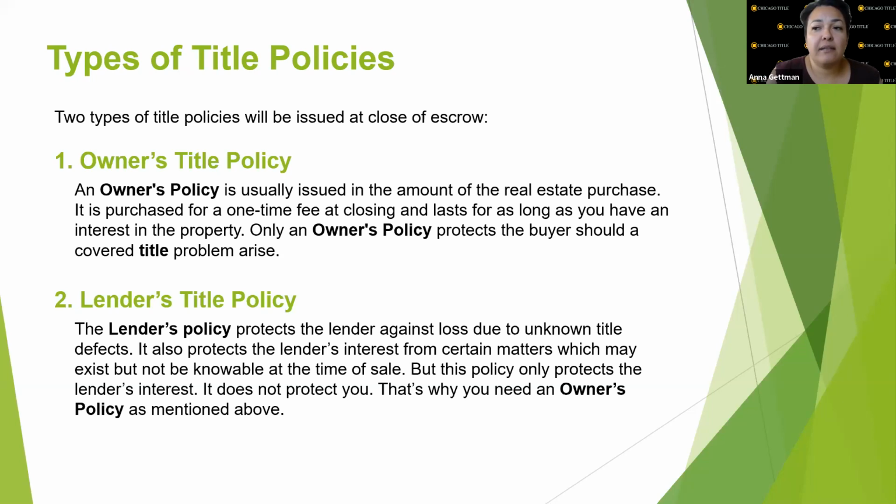So the secondary policy that we would issue is a lender's title policy in a resale transaction. That is if the buyer is obtaining financing to purchase a property, because their lender does require to be insured in the transaction. On a refi, the lender's policy would be a standalone policy. Basically, there's an ALTA 2006 lender's policy that we issue to all institutional lenders.